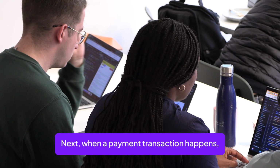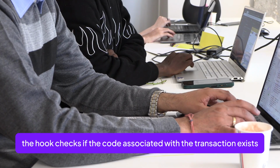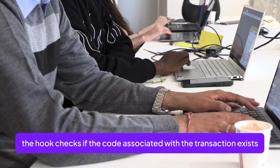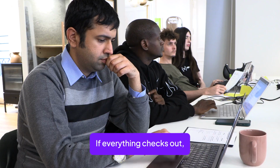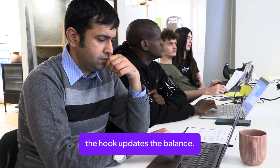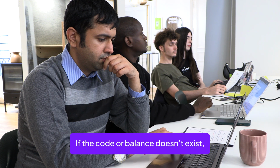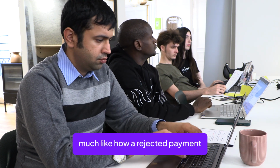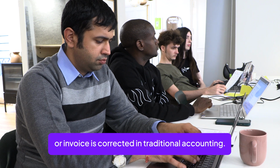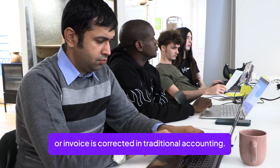Next, when a payment transaction happens, the hook checks if the code associated with the transaction exists and whether the balance is valid. If everything checks out, the hook updates the balance. If the code or balance doesn't exist, the hook rolls back the transaction, much like how a rejected payment or invoice is corrected in traditional accounting.